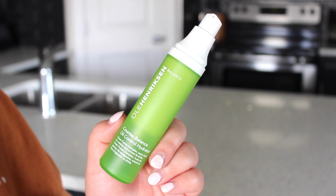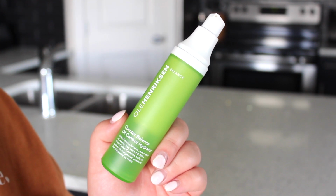So I did try 2 other moisturizers from Ole Henriksen. I chose the Counterbalance Oil Control Hydrator as my main day cream, so we are going to start off with this one. The idea behind this moisturizer is to provide oily skin with a nice balancing hydration that's going to control oil, mattify, and minimize pores. We all know by now that everybody needs adequate hydration. No matter what your skin type is, you should be using a moisturizer.